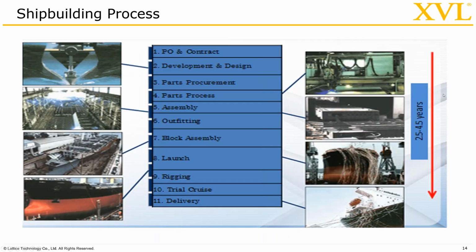So let's talk about shipbuilding. I know that was a lot to swallow there from the beginning, but the shipbuilding process is a long one. I can guess that most of you would be able to guess that, but in the case of Tsuneishi, we're looking at about a 2.5 to 4.5 year build process for creating their ships. So that's from PO from their customer to delivery. We're looking at sometimes as long as 4.5 years. So speeding that process can be a really big boon to their business.